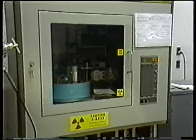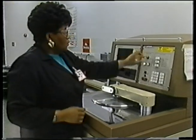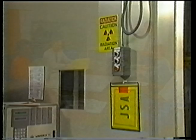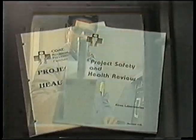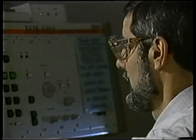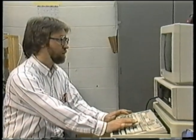The equipment manufacturers do their part by supplying equipment that provides interlocks and other important safety protection features. Alcoa does its part by supplying equipment operators with film badges, film rings, pocket dosimeters, and training like this program. JSAs are posted on each piece of equipment, and annual surveys are conducted on each unit. Procedures and policies like the Project Safety and Health Review have also been developed to protect the operator. The final, most important part of this safety picture is you, the equipment operator. Ultimately, it's up to you to protect yourselves and your coworkers from radiation exposure.